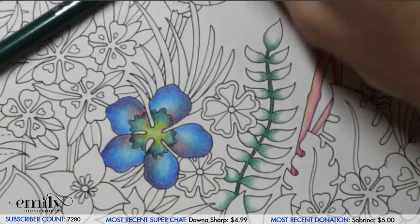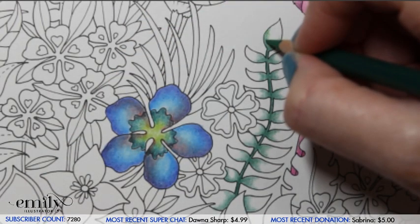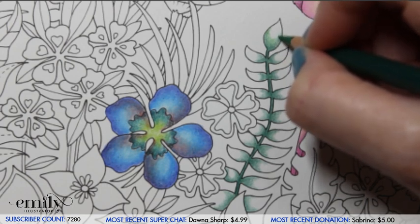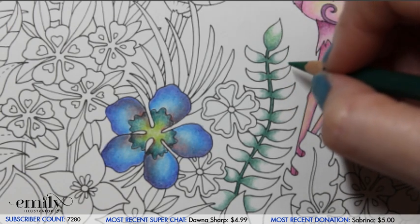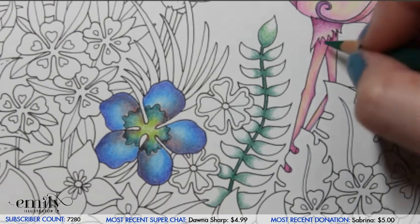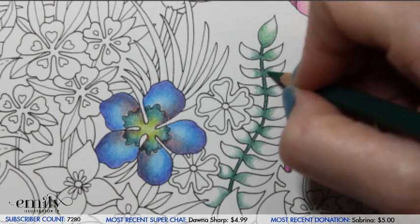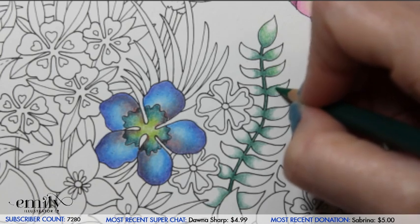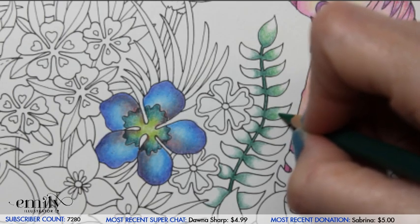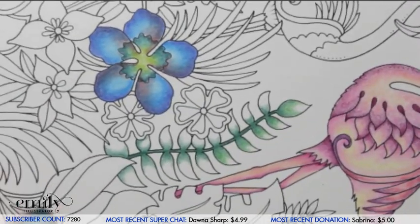All right. Now we're going to use Basil. Okay, we're going to do more light layers. Just like so. The blocks. I haven't tried the blocks. And I'm just coloring lightly here. I'm not pressing too hard. So then the idea is we're going to get that bright green just right on the tip of the leaves and we'll make it pop. I'm going to turn this a little bit.